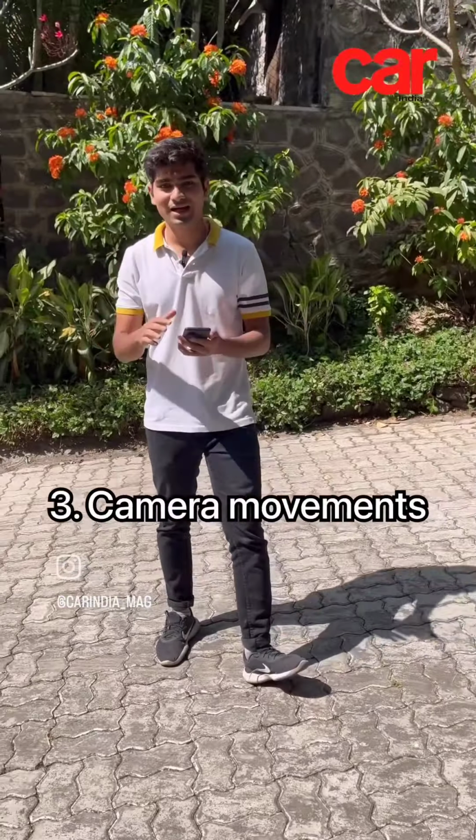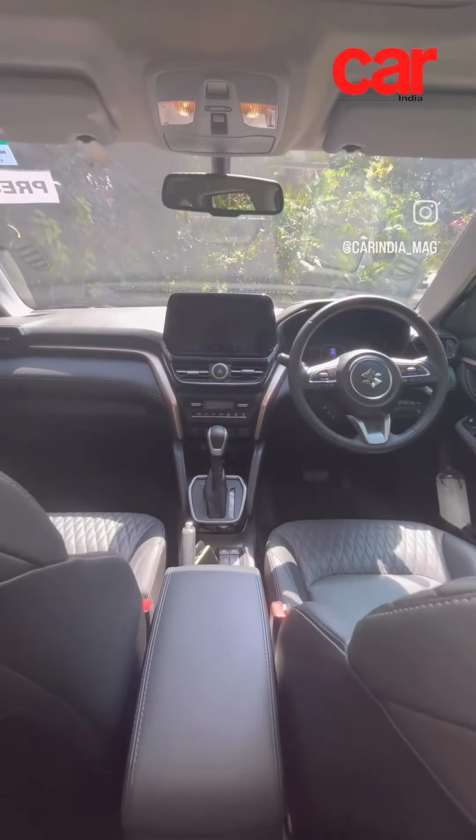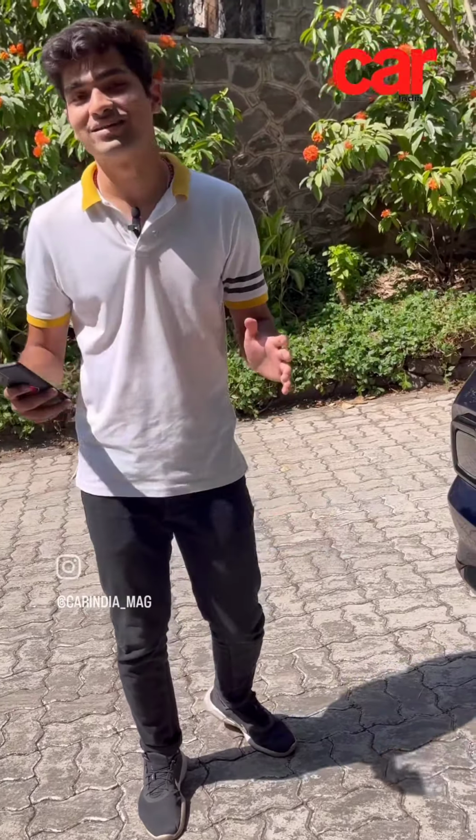Tip number 3. Camera movements. Camera movements such as pans, zooms create epic footage, but make sure your hand is stable when you're shooting it. No one likes a shaky video.